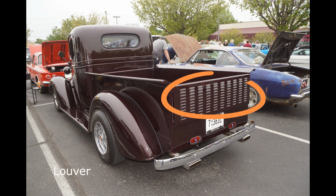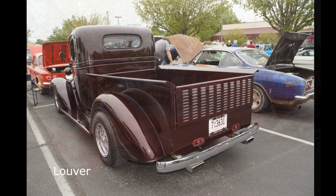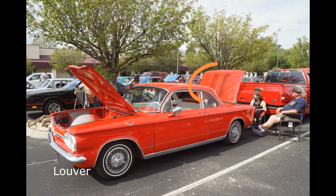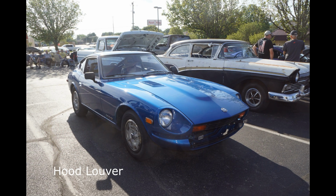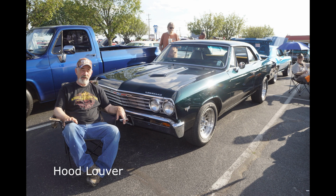Louvers are vents or slots punched in body panels. The most commonly louvered body panel is the hood, done to increase ventilation. A hood louver is a hood opening, or vent that serves as the exit point for the ducts that move air out of the radiator and away from the car.